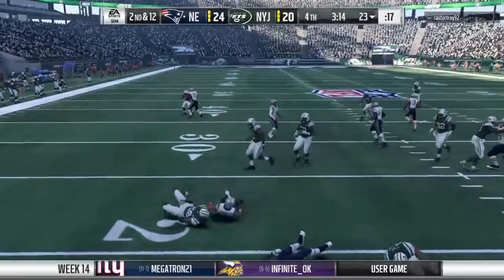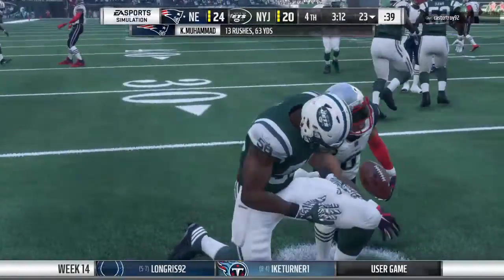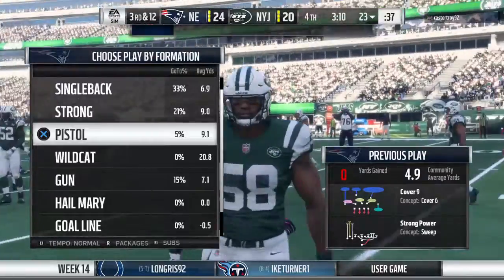Now a handoff as they run left side. And again, the run defense stout this time. He maybe gets back to the line of scrimmage, but no more.